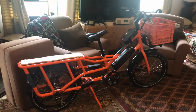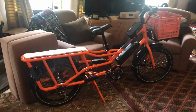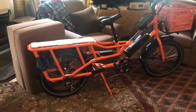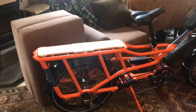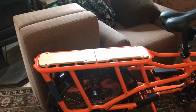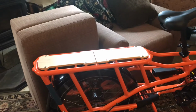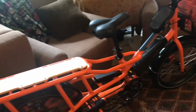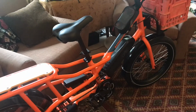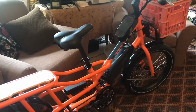Well, there it is. Unpacked, put together, and dang, that thing is long. When I saw it online, I saw videos, I didn't realize how long that thing is, but you could put a rad ice chest on the back of that thing. So it was actually not too bad. To unpack it and put it together took me maybe a couple of hours.